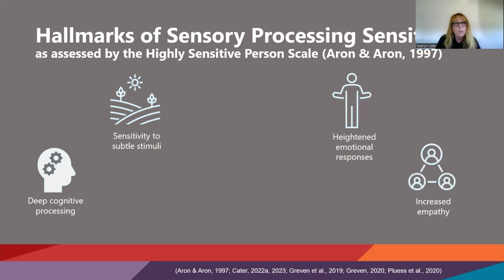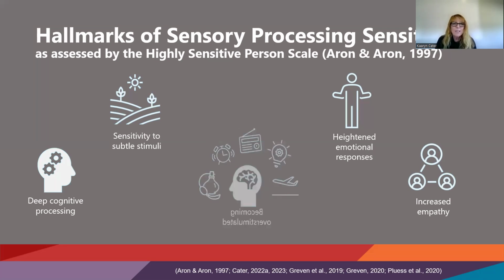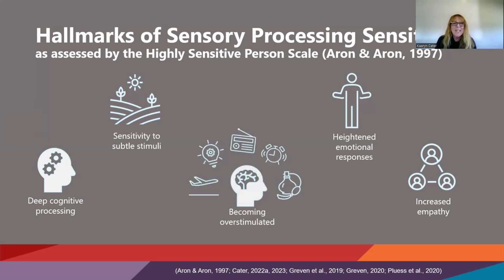And these huge emotional responses also lead to increased empathy, which is something that we saw with Ben too. So it's noticing others, noticing what they need, and knowing what needs to be done to help people. But when all of this extra stimulation is going on, it's really easy to become overstimulated, overwhelmed, and need to get away. And that's also what we saw with Ben. He's exhausted by the end of the day, and he's finding it hard to get stuck into his work at the end of the day because he just needs a rest.